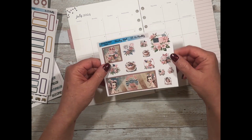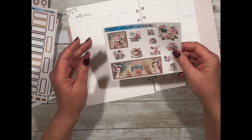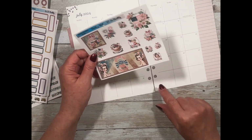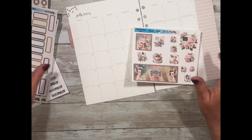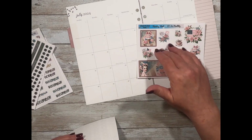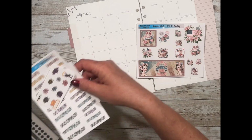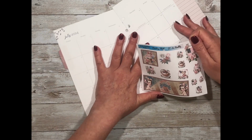Now, it does say Monday start, but the truth is Sunday and Monday works the same way for this, because you can see there's 1 box there and there's 3 boxes there. So I pulled the wrong sheet, but they're identical. Just one says Monday start, one says Sunday start, and that's that. So let's go ahead and get started.